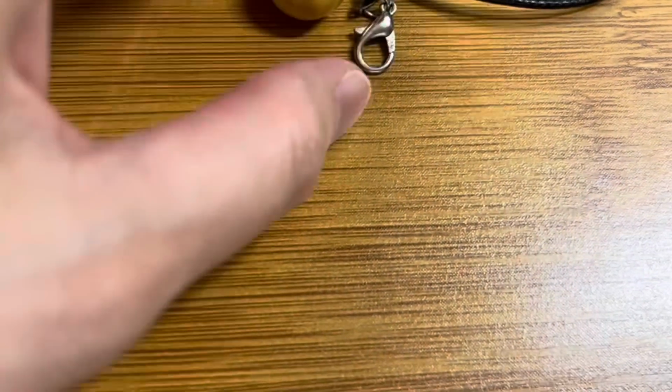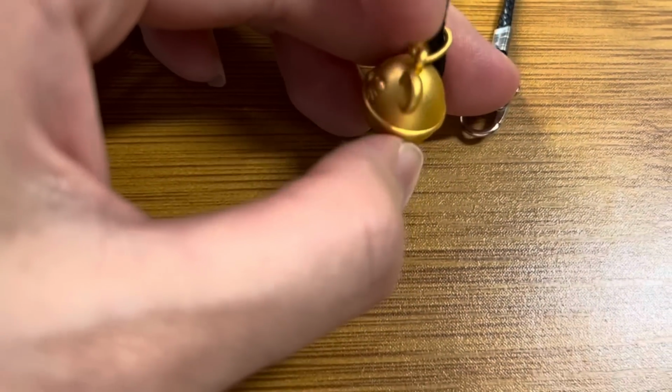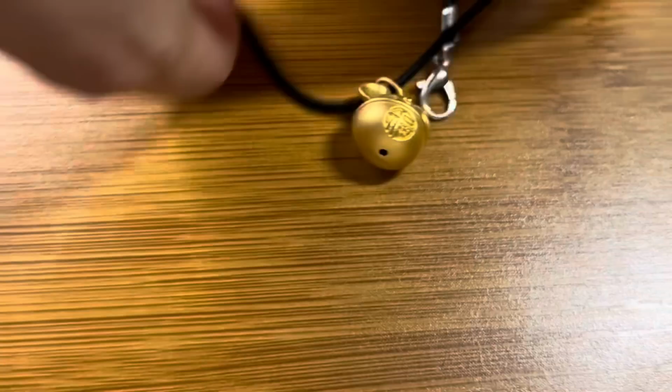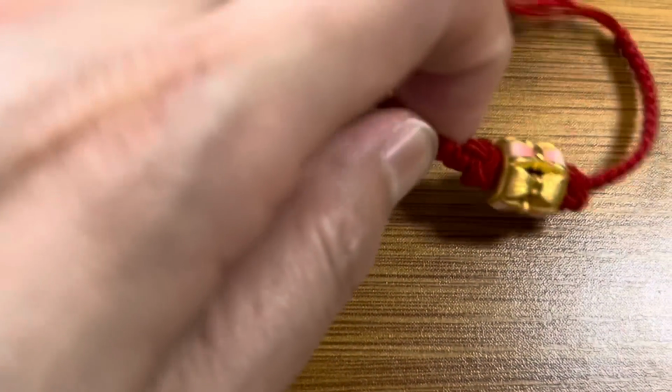Okay, and here is a mouse with a little fortune character marked. This is a pure gold pendant as well, and this is what I wear during the year of the rat. Rat and mouse are no different in Chinese characters, so we can wear either one. I think mouse is a little bit cuter, right? Smaller than rats.